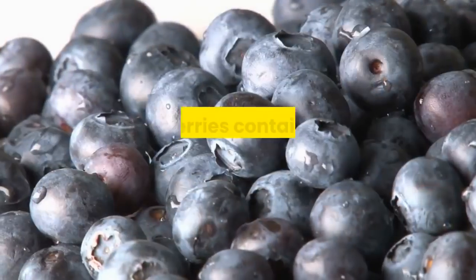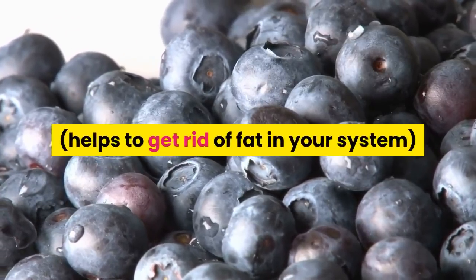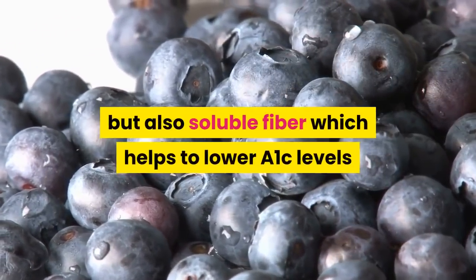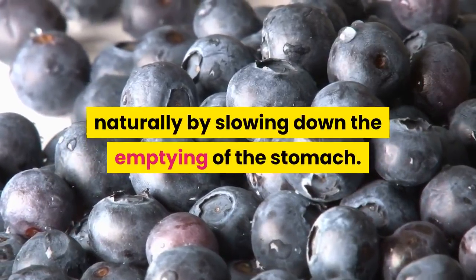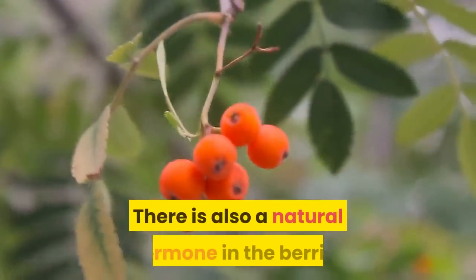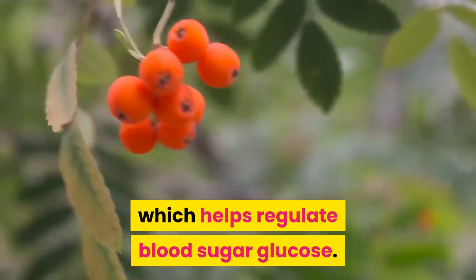Blueberries. Blueberries contain both insoluble fiber, which helps to get rid of fat in your system, but also soluble fiber which helps to lower A1C levels naturally by slowing down the emptying of the stomach. There is also a natural hormone in the berries which helps regulate blood sugar glucose.